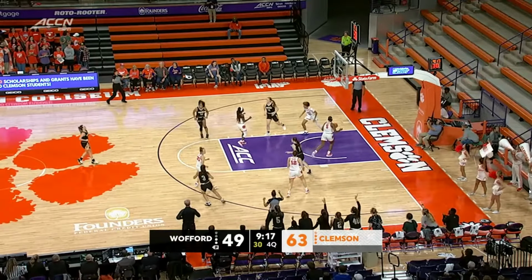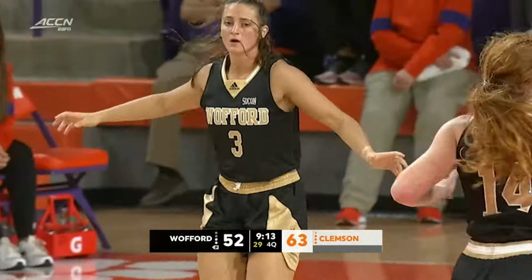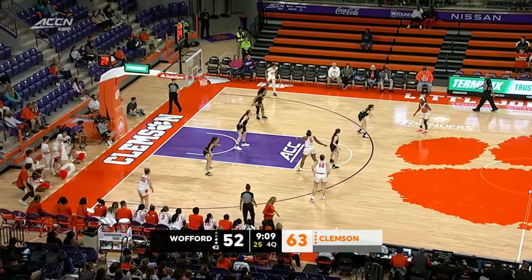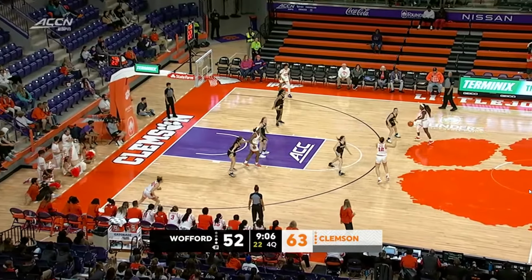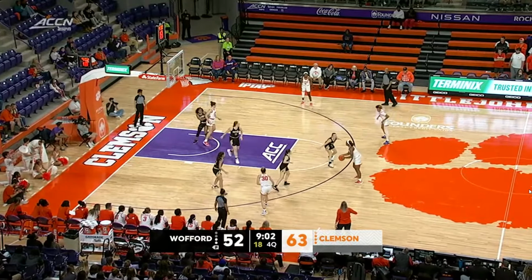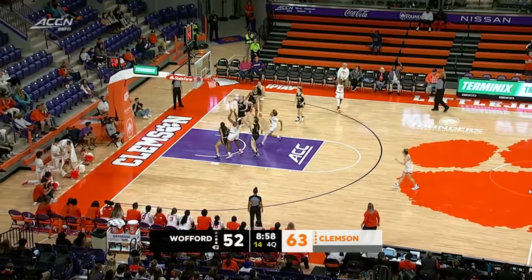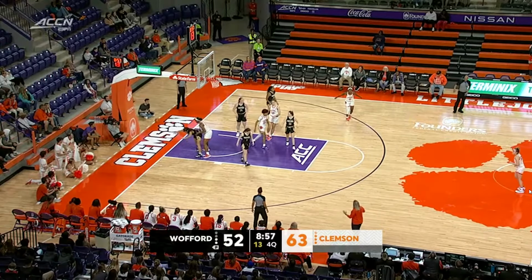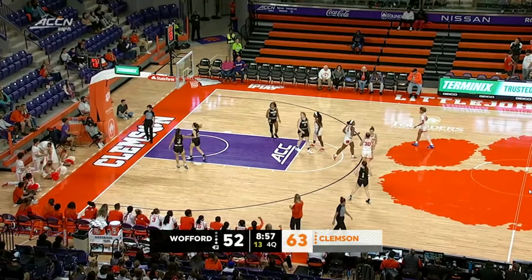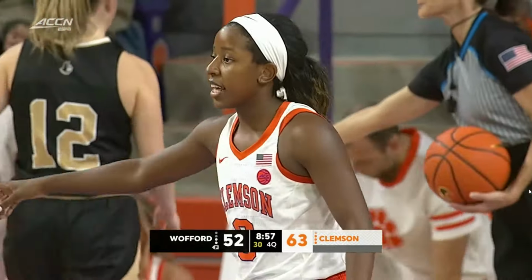Outside 3 for Wofford. They answer. Ricchetto from 3-point territory. 63-52. Hank. Ott. Robinson. Perpignan's 3. Little long, goes off the top of the backboard and out of bounds. How about the little dance step by Perpignan after the miss? I don't know. I guess that's today's kid.